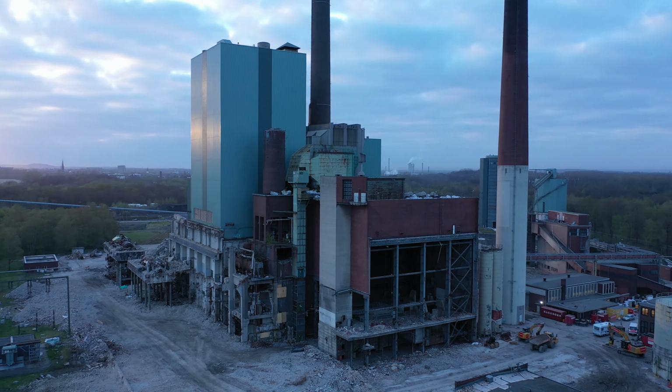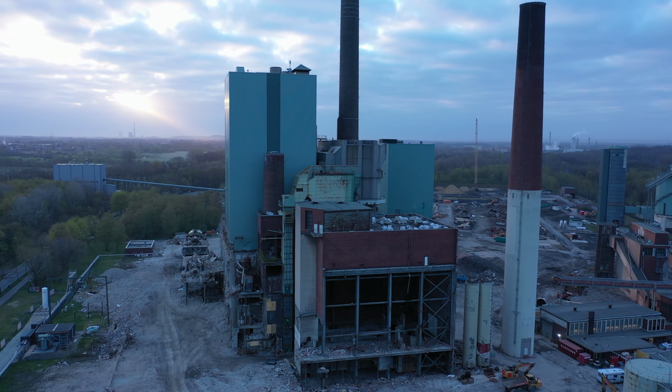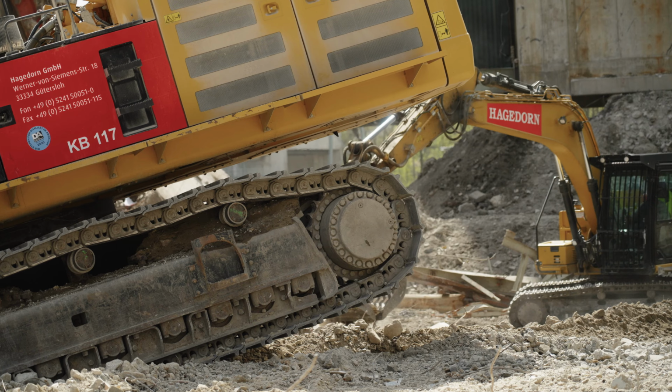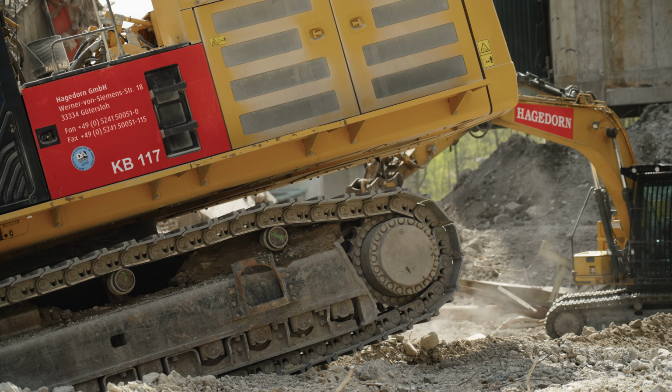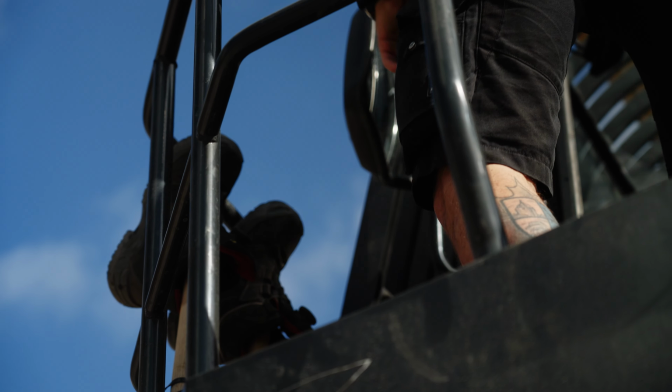This power station site in North Rhine-Westphalia is currently one of the biggest and most exciting construction sites in the region. We visited it for ourselves and were lucky enough to see Germany's biggest demolition excavator hard at work.